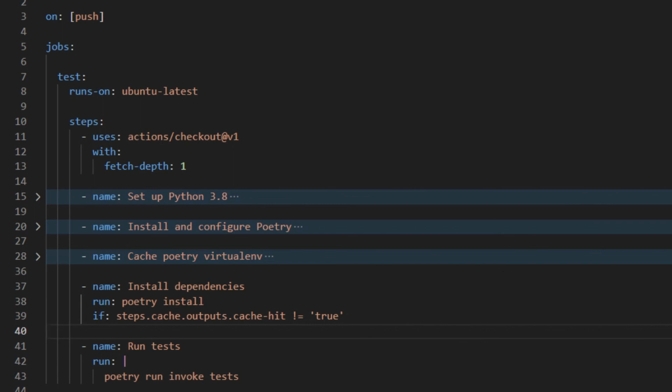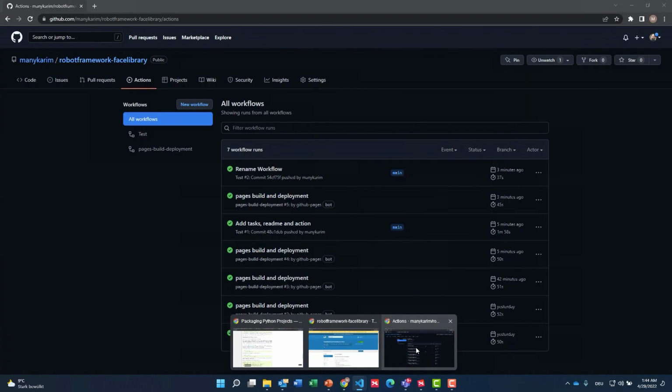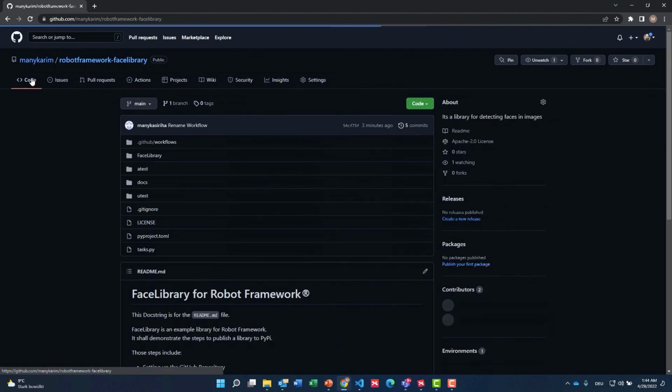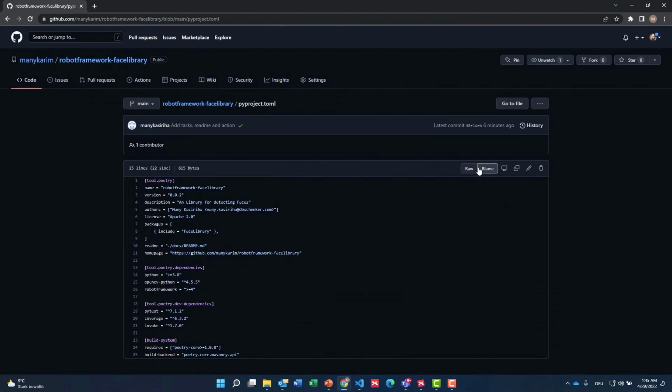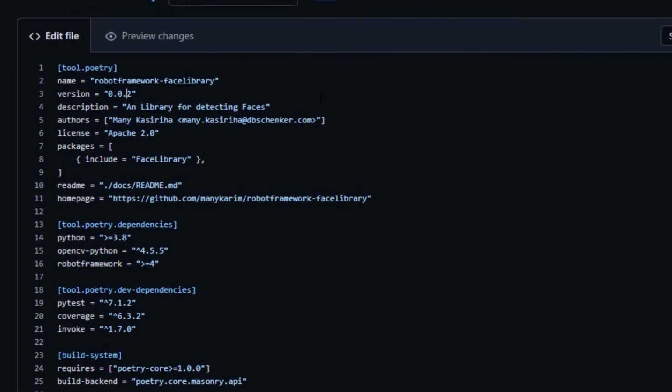And let's quickly give it a try. So what we will do now, I will just change something here in the code directly in my editor. I will just change the, I don't know, the version to version 3.